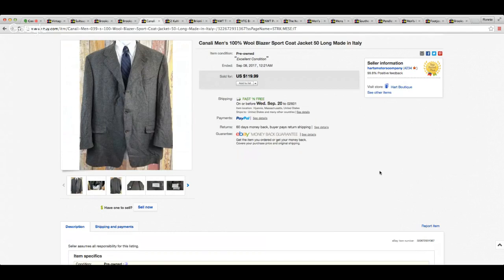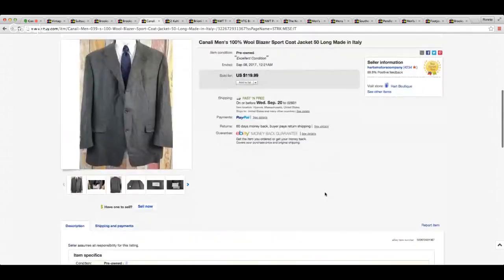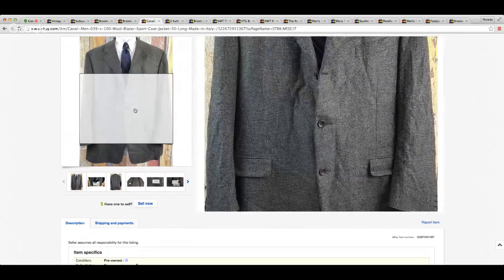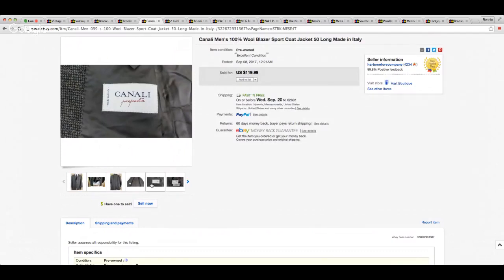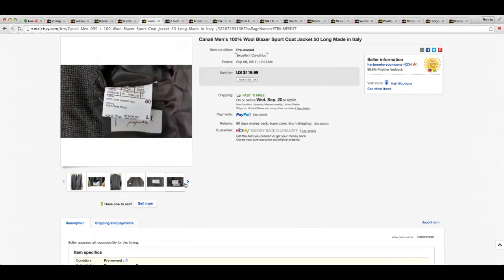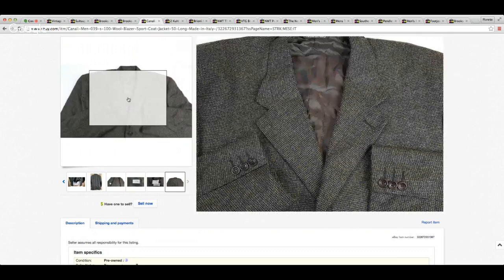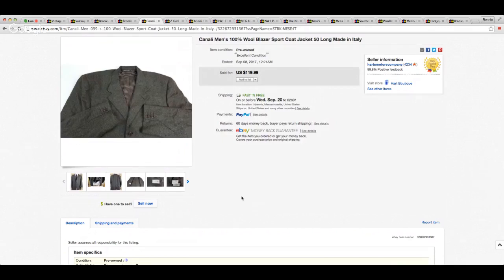This is a Canali men's suit. We probably had this about, say, in the 6 to 8 month range. Size 50 long. Really nice Canali men's suit. I was actually surprised it took a little longer to sell than I thought. Older Brioni, older Canali tag. This is their lower end line, so it's not as desirable. But being a bigger size, I assumed it was going to sell faster, but it took a little while to sell. I think I paid $7 for this, and this sold for $89.99. So it was really good. Suits and sport coats, you kind of have to hold out and wait for the right sales, right buyers, but they do come and they are nice.